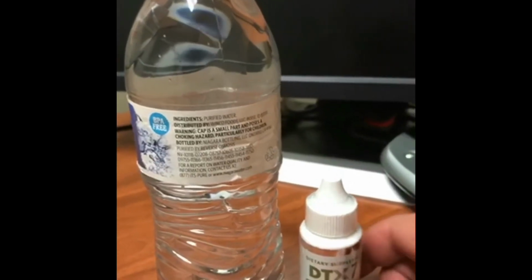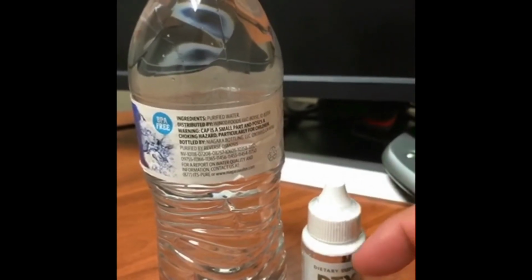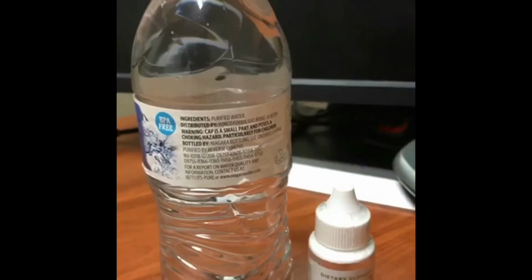With that said, let me give you a basic demo on how simple this is. Let's go ahead and pour the product into a bottle of water. So here we have a bottle. When you get a bottle, it's going to be sealed. So you got to break that seal, and then you want to put it inside the bottle.